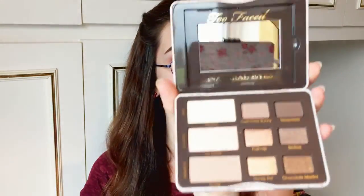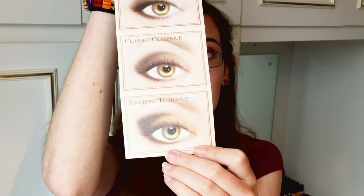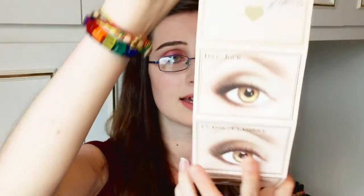And this thing here is a little booklet for those people who haven't used the product before. I've never used the product before, but it's got the mirror there. I'll blind you. But the packaging to the guidebook says, beauty so natural you'll look like yourself, only better. I love these kind of little quote things in makeup. They just make me so happy. So it gives you all the different looks you could or may want to pull off, and then you can make your own. There's the guidelines inside. Woo! I'm gonna poke myself in the face.